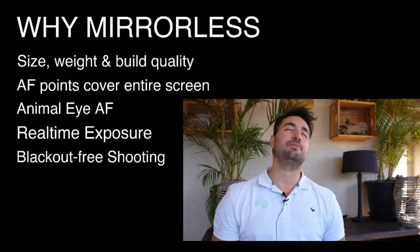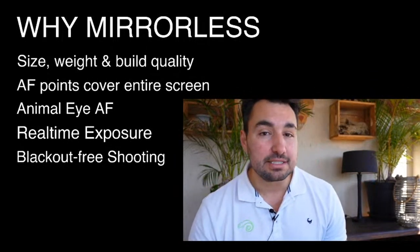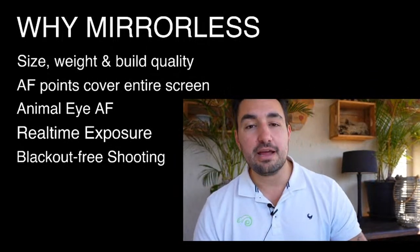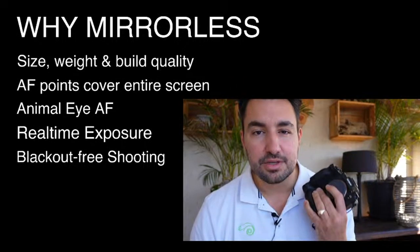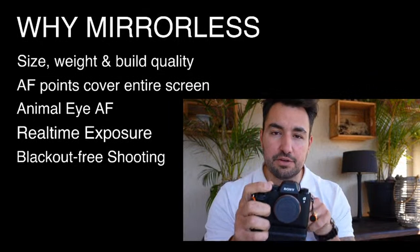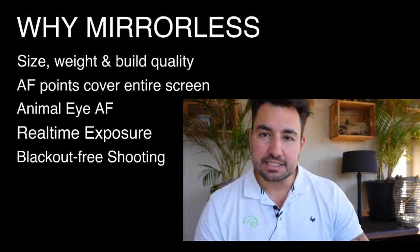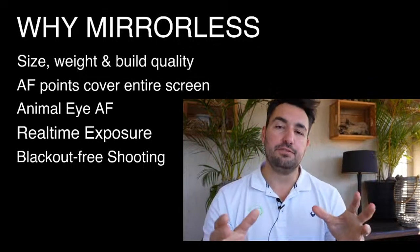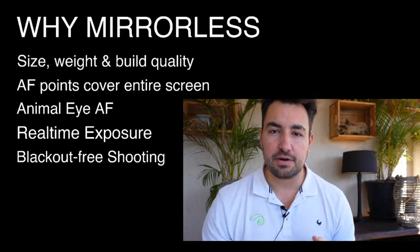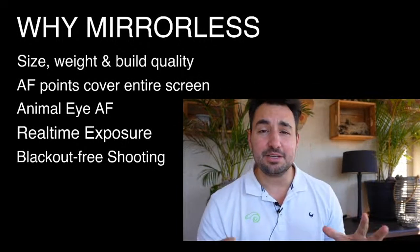Guys, this is something I've heard so many times, is lag. Yes, it's a problem in some mirrorless cameras. It's not a problem in the A9 II, the A7R4. Guys, you will not have any shutter lag. What you see through the viewfinder is pretty much what's happening out there. And it takes some getting used to, going from the viewfinder in a DSLR to that of a mirrorless camera. But they've got it so darn good that it really doesn't bother me.